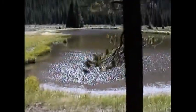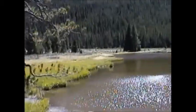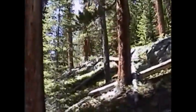Continuing on our journey, we've got this nice little pond, base of the mountain. And you can see our ride is just through some nice conifer forest. We just scan up the hill. Pretty much the way we've been riding for the last probably hour and a half has been through a conifer forest.